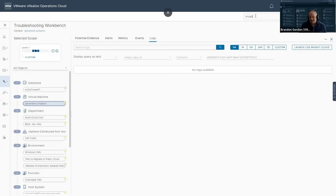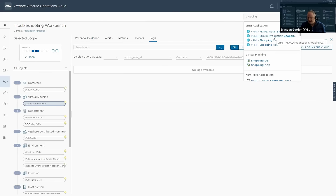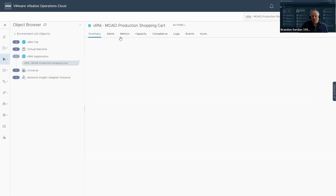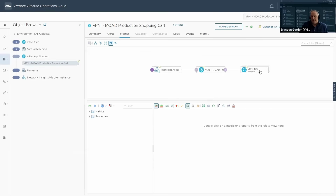Let me find it, there's a MOAD demo that we do. Let's see. Shopping cart. Here we go. So this is an application that's been discovered by vRealize Cloud. So we've automatically added the tiers.